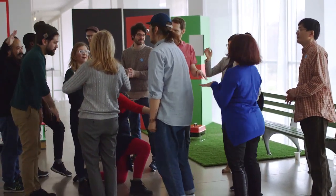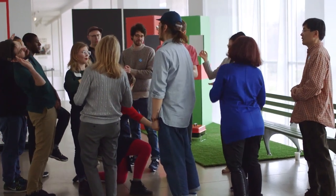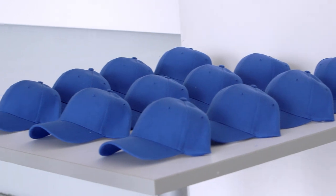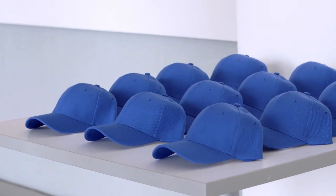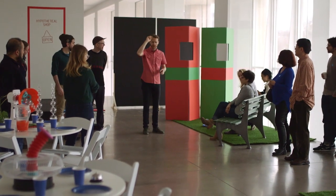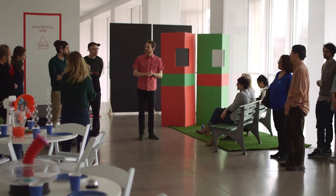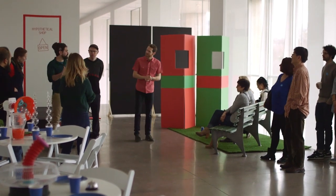We come to a complete stop. There's a table of blue hats in the back. If you want to transform yourself from your everyday self to your hypothetical self, feel free to throw a hat on and jump into the scene. You don't have to wear a hat, but if that helps you take yourself to another place, transform into someone or something, that's a good way to do it.